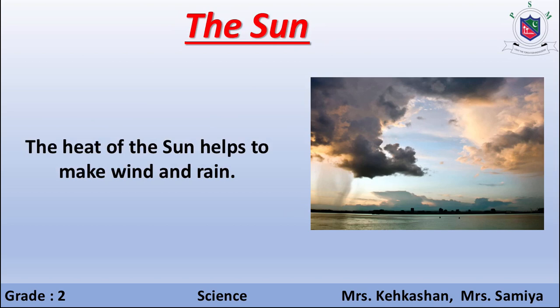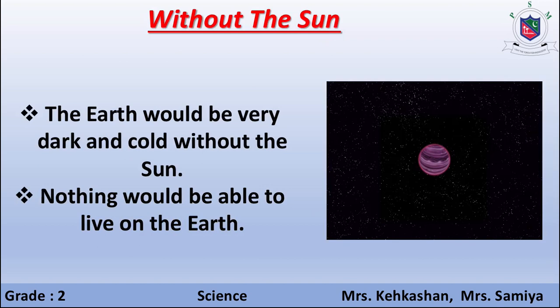It is totally opposite during night time. Land is cooler than the sea. Hence, cool air from the land blows towards the sea. This is called the land breeze.